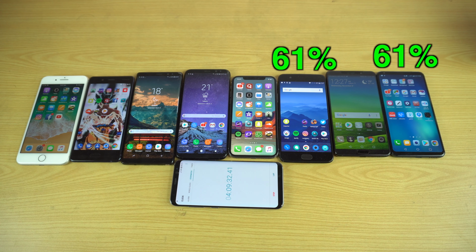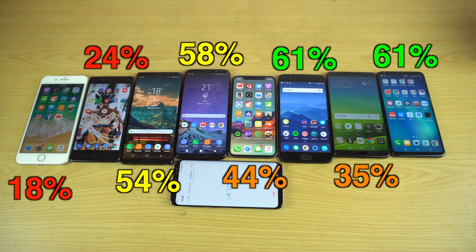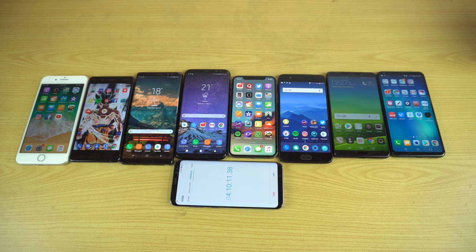Nokia 8 at 24%. And the iPhone 8 Plus is down to the danger zone. It is less than 20%, coming at 18%. Four stages are completed. 4 hours of continuous usage is done. Moving on to the next stage is going to be a 1 hour long Asphalt 8 gameplay.